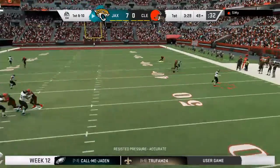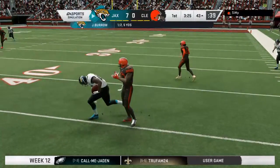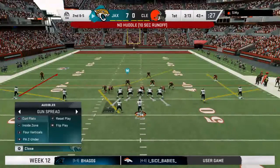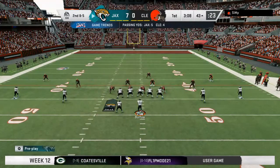They'll try and start this drive in the air. And a completion to Wilson. 5 yards on the catch there, brings up second down. 2nd and 5 after the 5-yard completion on first down.